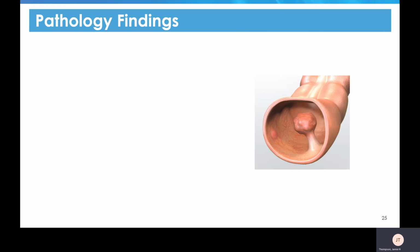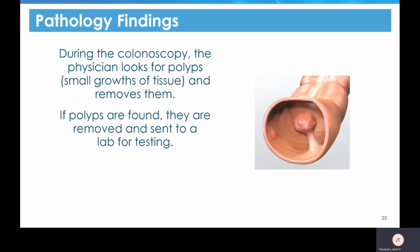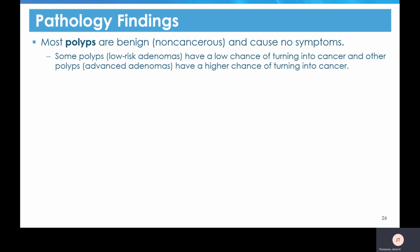As a reminder, during the colonoscopy, the physician looks for polyps and removes them. If polyps are found, they are removed and sent to a lab for testing. The size, type, and number of polyps determine the risk of colorectal cancer. Most polyps are benign or non-cancerous and cause no symptoms. However, some polyps or low-risk adenomas have a low chance of turning into cancer, and other polyps, advanced adenomas, have a higher chance of turning into cancer.